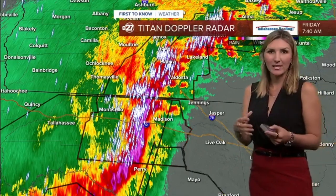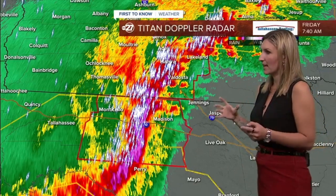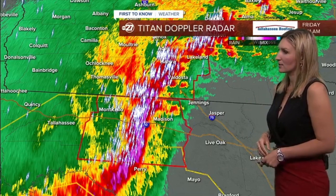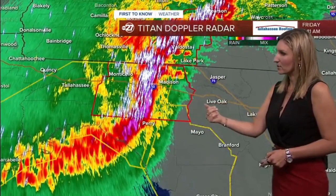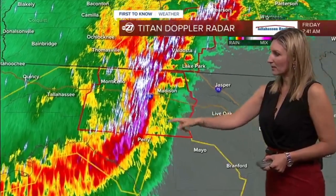That's why you want the interior room of your house, not only because wind can damage the siding, but also debris can penetrate the siding of houses. So please act as if we can dissect this storm and you are under a tornado warning. Please do take this very seriously, all the way from Perry up to Hahira and Lakeland early this morning. The storm has picked up quite a bit of steam as it's moving out of Jefferson into Taylor County this morning. Here's Madison. You're probably hearing some rumbles of thunder.